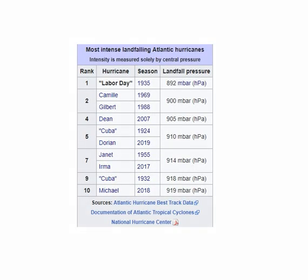So where does Dorian rank with Atlantic hurricanes? Now, these are the most intense landfalling barometric pressures in hurricanes in the entire Atlantic basin. Now, we only have records that go back to 1851. That's not a long time for weather. I mean, we have records of volcanoes that erupted 1,000 years ago. We only have records on hurricanes going back to the Civil War.